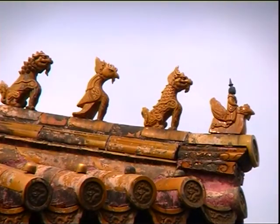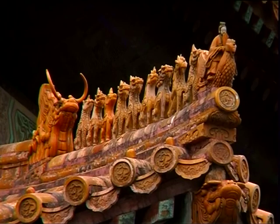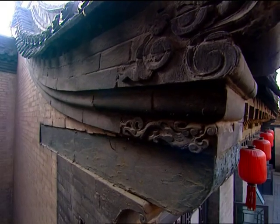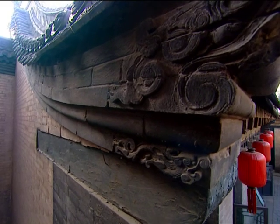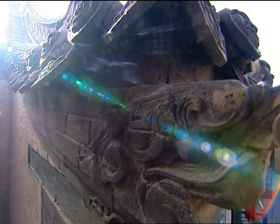Why are most of the tiny stone carvings on the roofs aquatic animals? What kind of fantastic stories can there be in the complicated carvings under the roof girders and eaves?